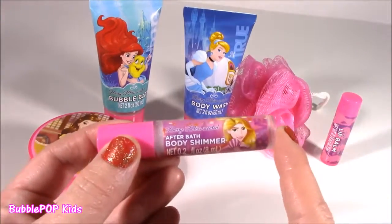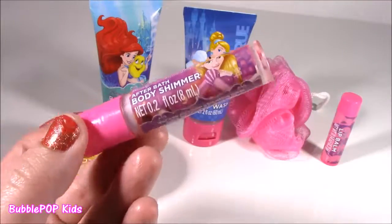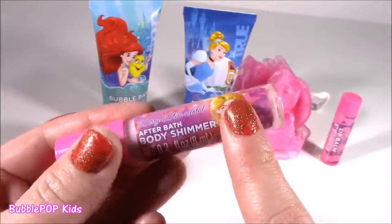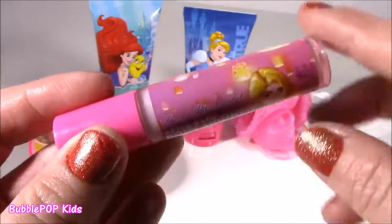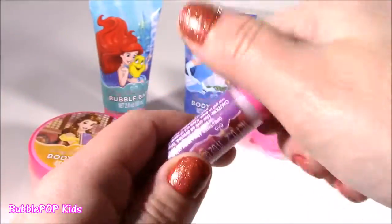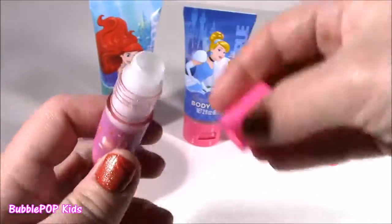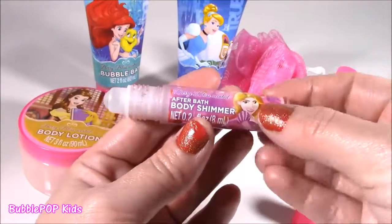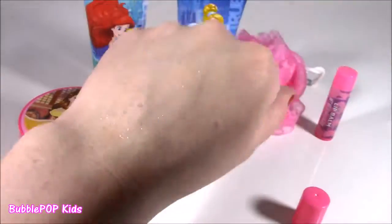The Berry Bliss Scented Same Exact Scent After Bath Body Shimmer. I've never heard of an After Bath Body Shimmer. Sounds like a good idea, but I love the little sticker on here. It's got Rapunzel and all those little lanterns floating. Really pretty. My hands are so slippery now. Ooh, it's like a little roller. This kind of reminds me of like a lip gloss, one of those little lip gloss rollers, and it is the coolest little beauty treat ever.